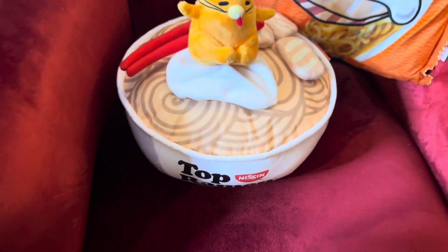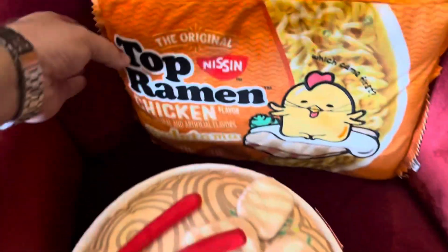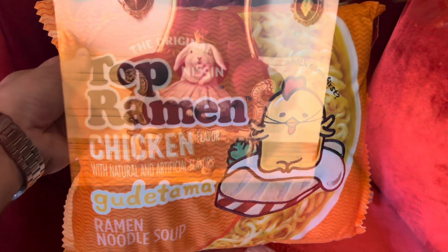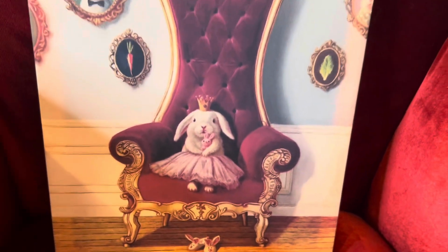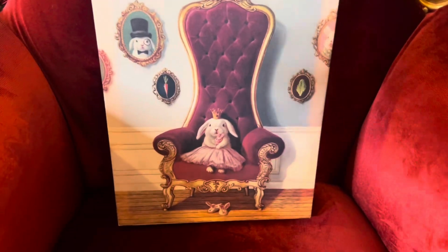All right, next up we have a couple pillows. This is a top ramen noodle in the bowl with a little mascot character. It's worth about $30. And then we have the pillow version worth $30 as well. This cute little canvas of the Stupel Princess Rabbit worth about $20. And the reason I bought this is because it looks like our throne chair.